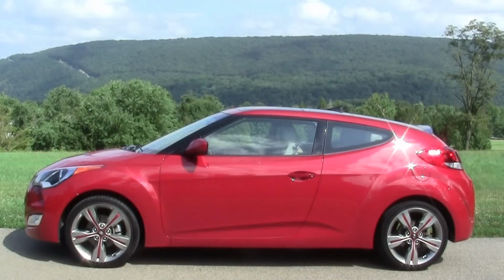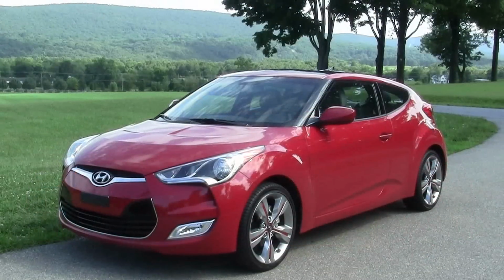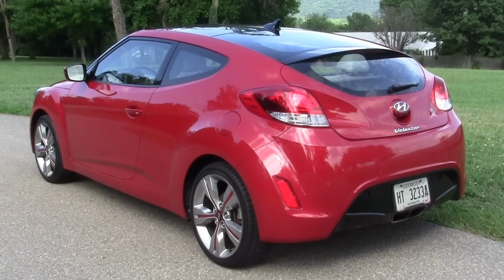It doesn't look like anything else on the road really, and to me, that's a great thing. The optional body-colored alloy wheels really set it off, and the grille, well, it's hard to tell what it's thinking. Is it a smirk? Is it a smile? Who knows, but I think it's cool. It certainly can be described as a hot hatch.